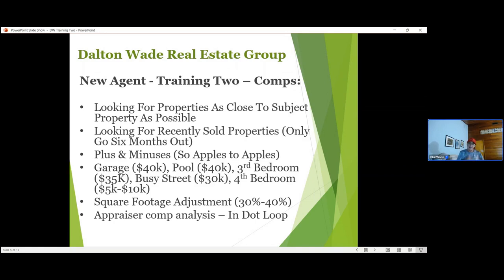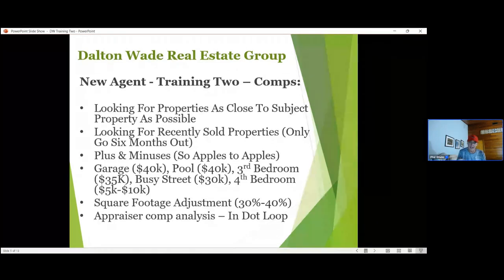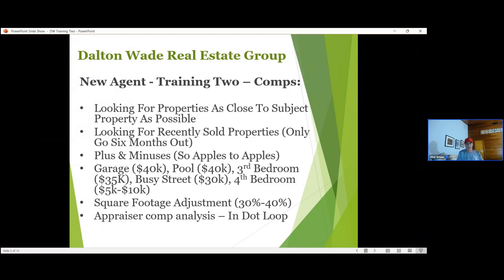So again, all of this is art. It's not science, right? You're just trying to come up with something to say, hey, I wanted to share this with you. This is what I'm thinking. And then they're going to decide what they want to offer. Hopefully you can work it out and get it accepted. Now, again, you're going to have been out there showing homes in this price point in this area, so you're going to have some idea.